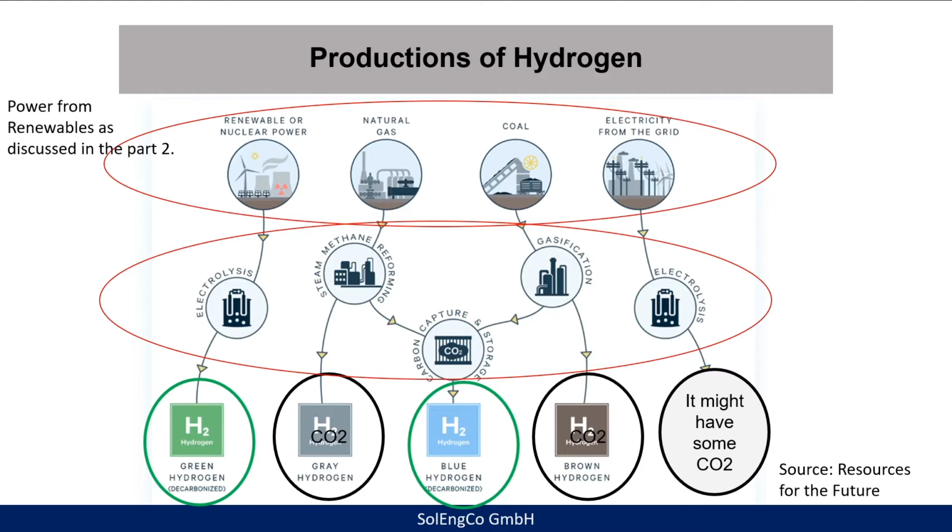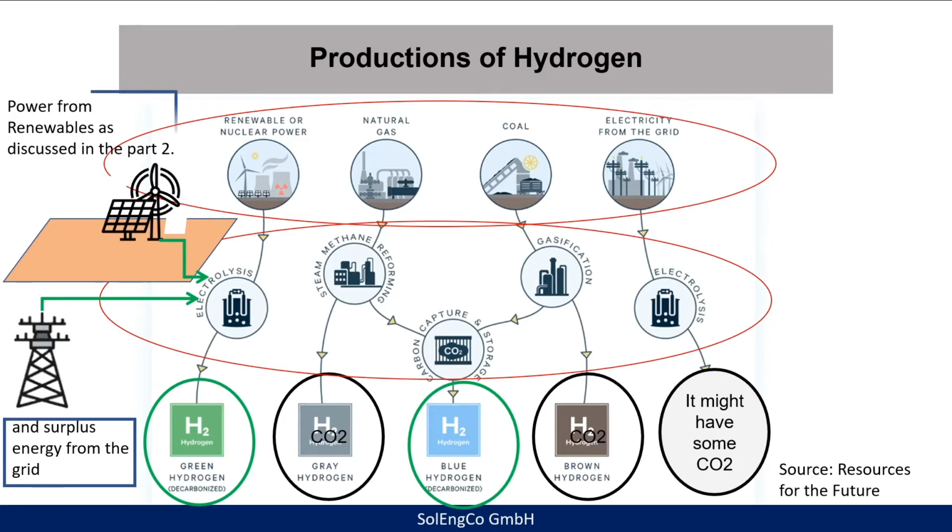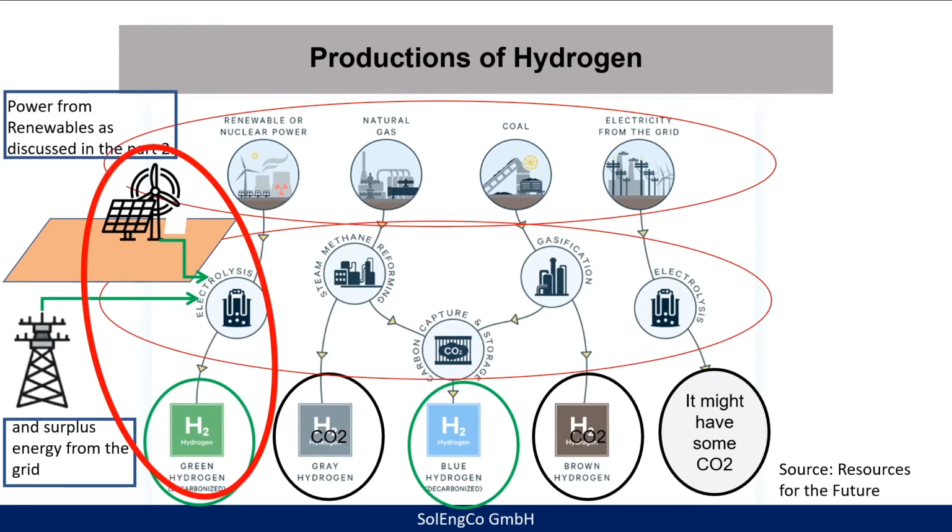Therefore, one of SolEngCo's concepts for repurposing the asset is to produce and store hydrogen at a retired coal power plant. As presented in part 2, the SolEngCo concept foresees the production of some power from the installed renewables on the owner's assets. And when we consider the surplus power in the grid, we can design the capacity for produced hydrogen as a combination of the surplus energy from the grid plus the owner's power generated by its renewables. From now on, we will talk only about the green hydrogen produced from the renewables. This shown method of hydrogen production defines the electrolyzers as the basis for SolEngCo's concepts.